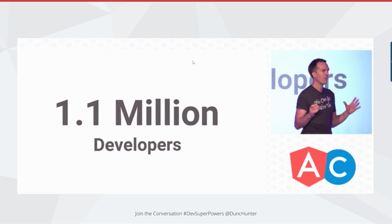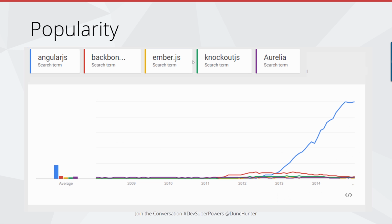And this is a really big part of the decision-making process of should you use it. There's loads of tutorials, there's loads of third-party libraries, there's a lot of people using it, and it gives you confidence to know that it's going to keep running. It's not something that's going to fizzle out when it's got this much momentum. You can see here a chart of popularity against other frameworks like Backbone and Knockout and Aurelia, and you can see that Angular is clearly dominating this space.